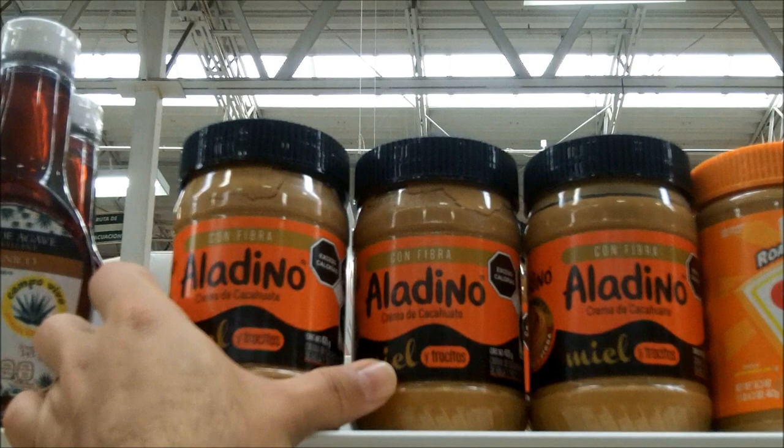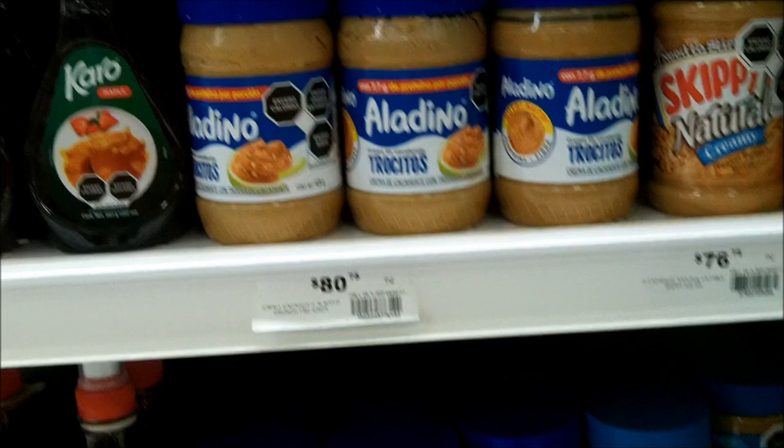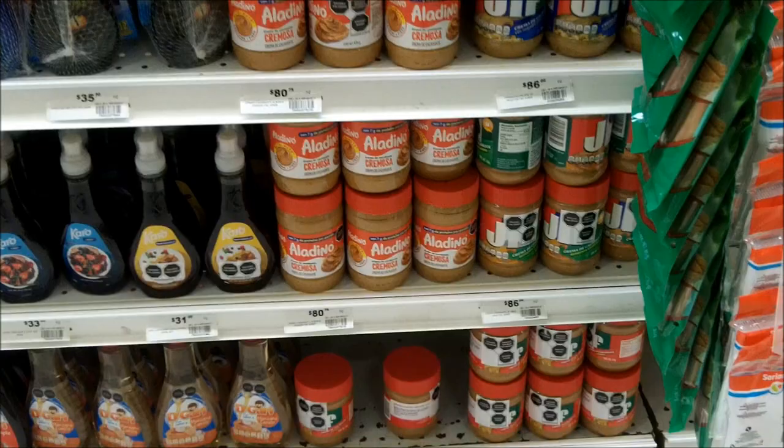And peanut butter. Yes, we have many brands of peanut butter, the most common in the world and the Mexican ones. We have many varieties here, like you can see. And this one has 3 stamps, so it's not healthy. You should avoid eating it too much.